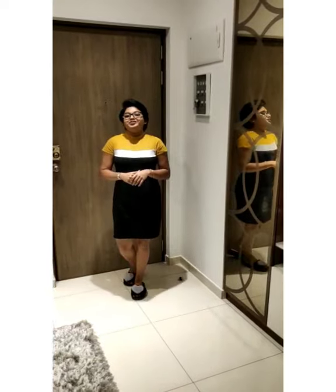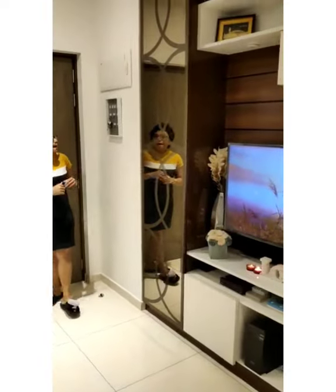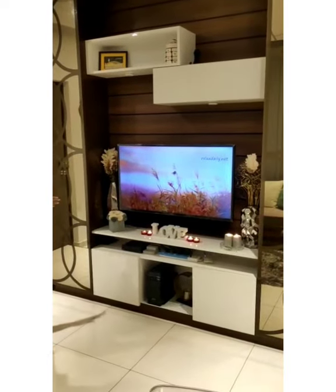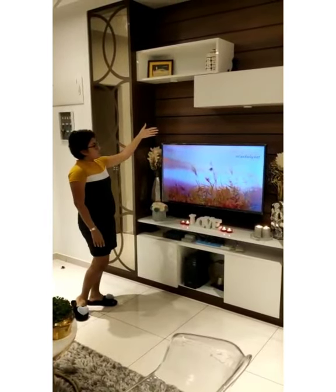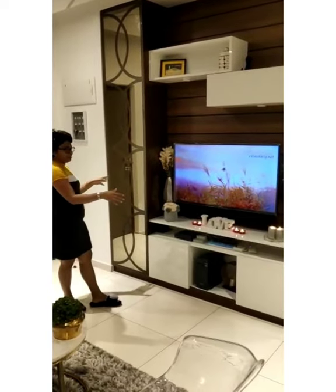So today I want to show you our place. Let's get started. So this is our TV unit, and as you can see there are three different sections. The background of this section has been made by Vineyard, and these two are very special to me.